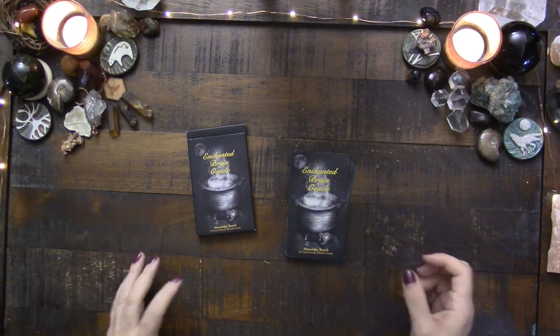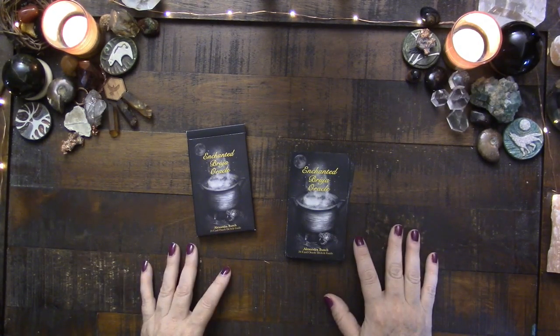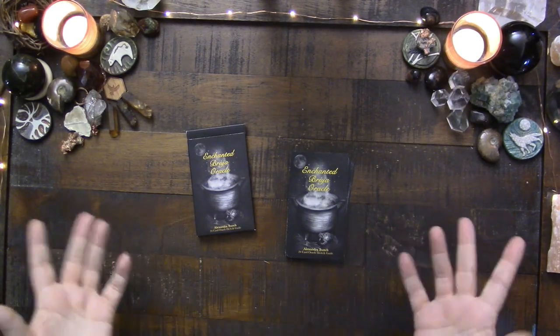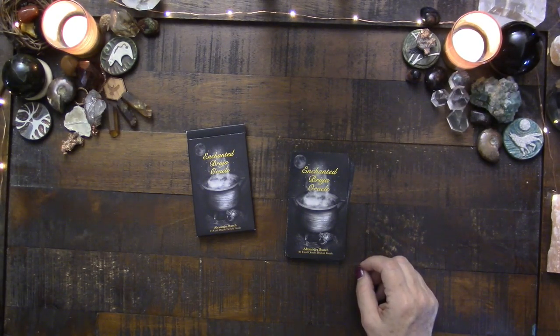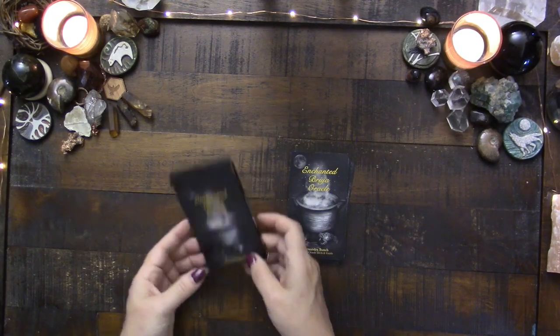They are not decks that have to be used in this season. In fact, most of my Halloween type decks I use all year long. And I'm going to kind of pull together my decks that I really love to use. I am waiting on a new one that's coming in, but I've got a couple here. And so I'm excited to pull these out and show these to you.